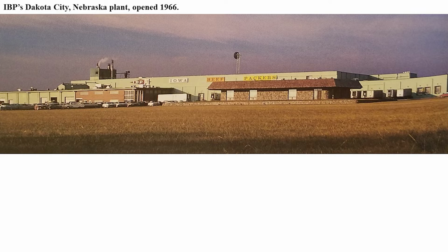And so you get the sense that the packing industry was moving out of the bigger city like Sioux City into the smaller communities like Denison, Dakota City, Nebraska, eventually Storm Lake, and Worthington, Minnesota, into the outlying regions, and that's how it operates to this day.